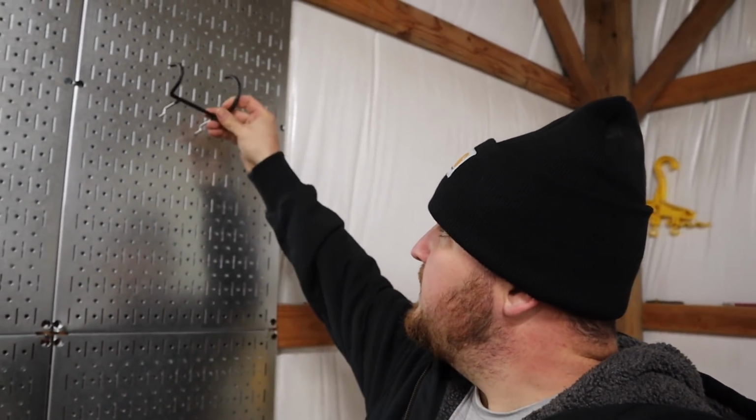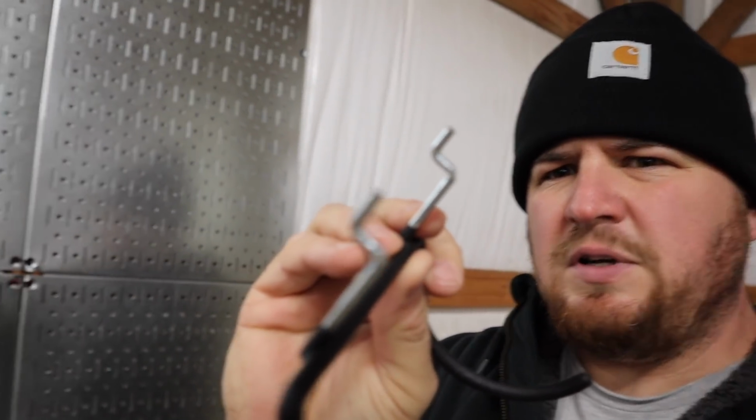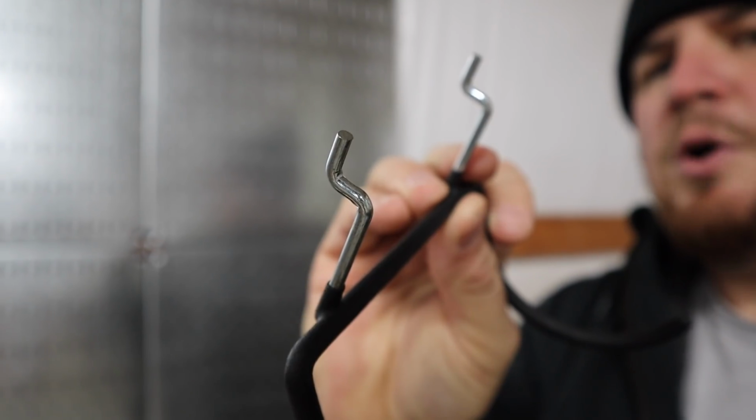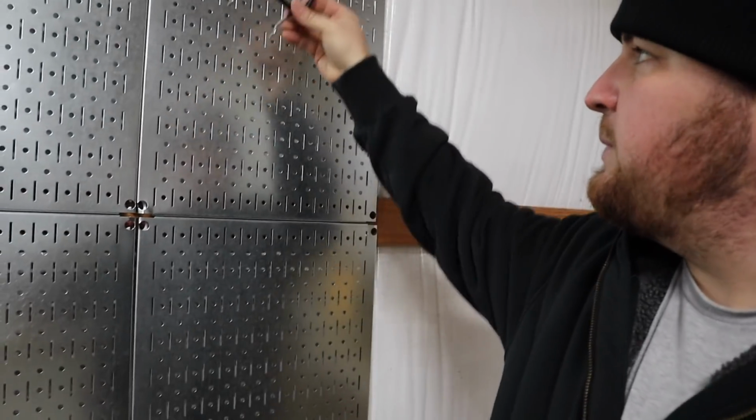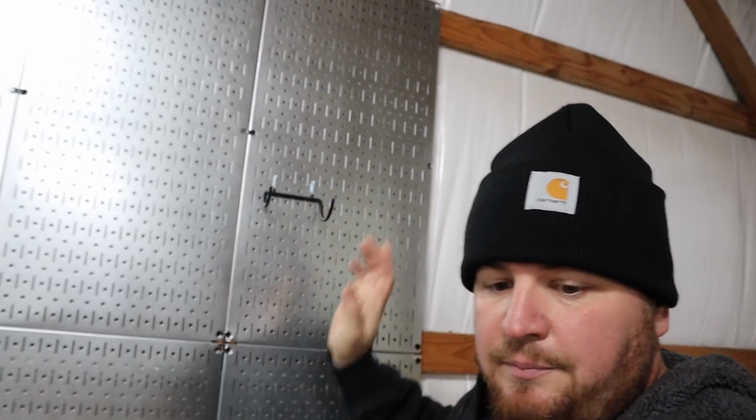And one thing I seen whenever I ordered these on Amazon was these little pegboard hooks here. Now let me show you what I have in mind. So basically, if you guys don't know what pegboard is, this is like the pegs for these little holders, or I don't know what you want to call them, but there's different sizes and stuff. But anyways, they just fit in there just like that.